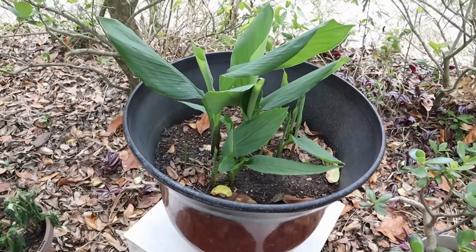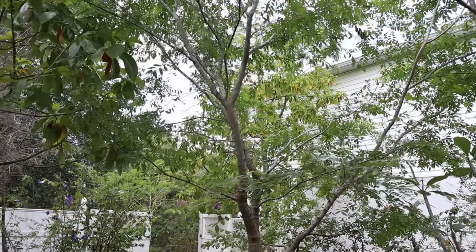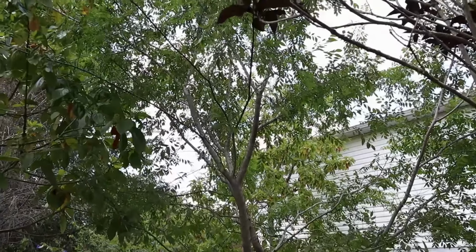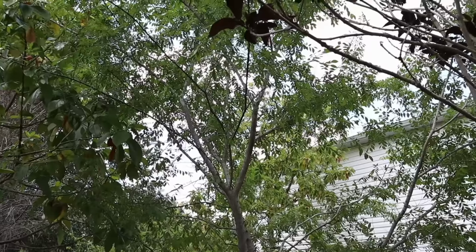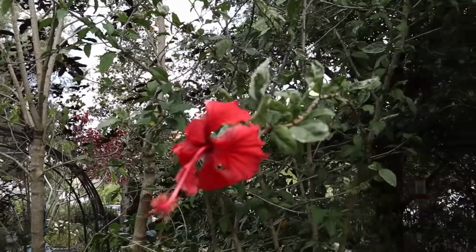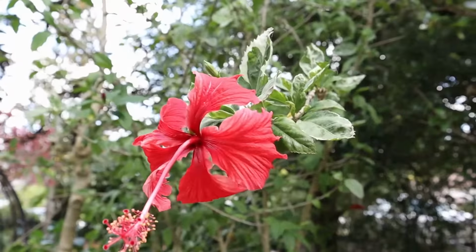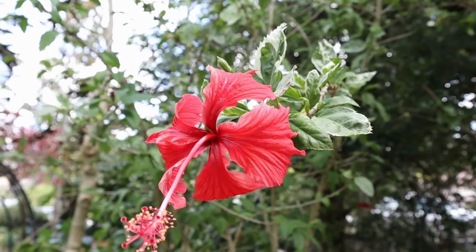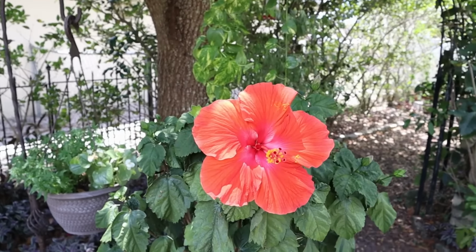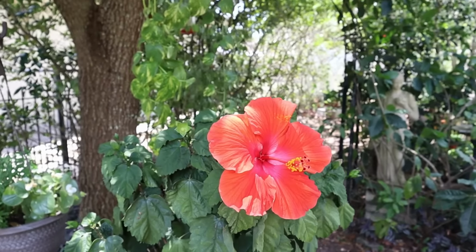Where the heck is it? Did something eat it? Where's the flower? On that Sakuma ginger, the light pink one. And here's the canopy I'm trying to show, and there's our hibiscus, and that is a variegated. Here is our standard. Wonderful.